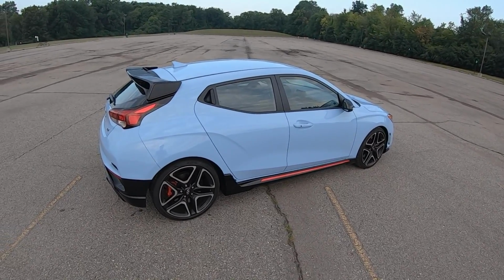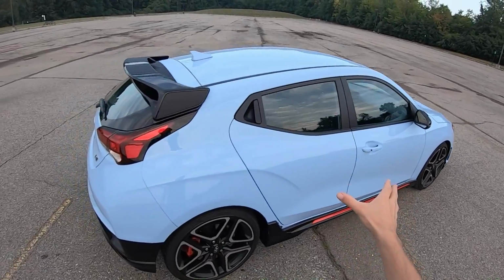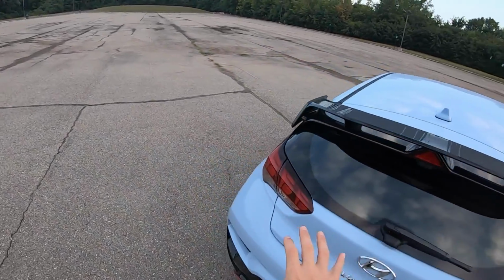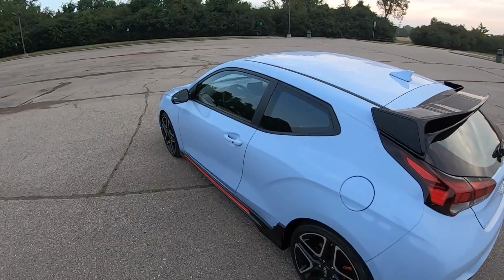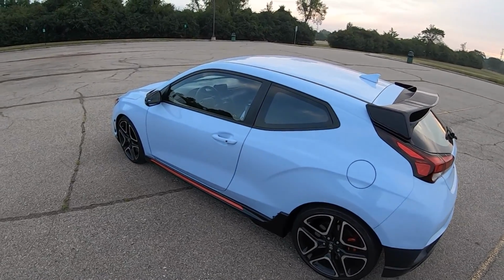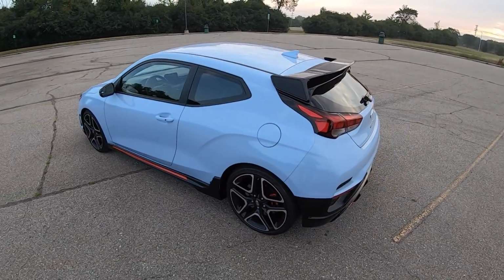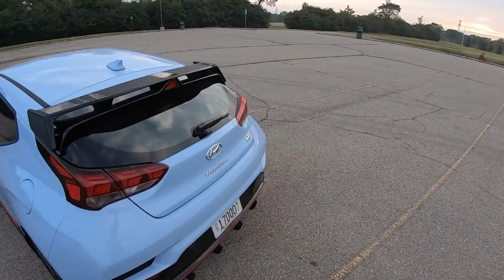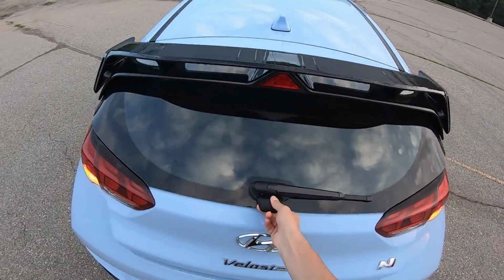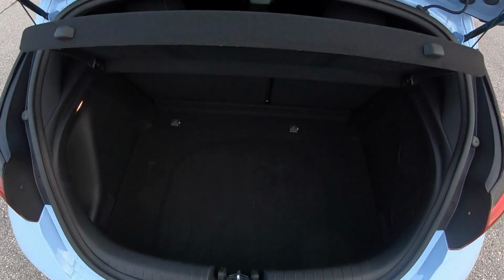So, keeping with tradition, Hyundai added the two doors on one side, the coupe-like single door on the driver's side. Kind of a funky arrangement. Personally, I prefer four-door hatchbacks because you have that practicality of being able to use the rear door for storage and easy access. But in this, you have a really nice trunk to serve the same purpose. It's a really deep and low opening down here. You can put a lot of stuff in here.